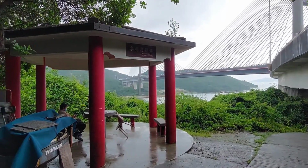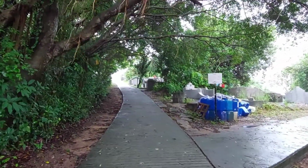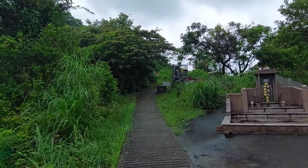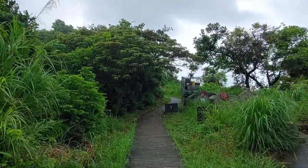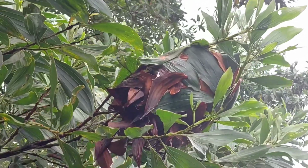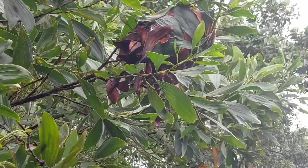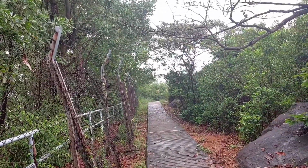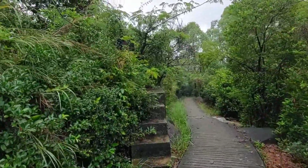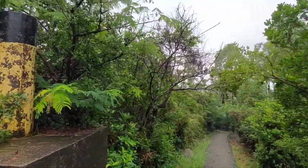Okay guys, so I just stopped by here to view the bridge, Kapshimon Bridge. So it continues going up. Again, just follow your left side. That's a bird's nest. So this is it, guys. The trigonometric marker.